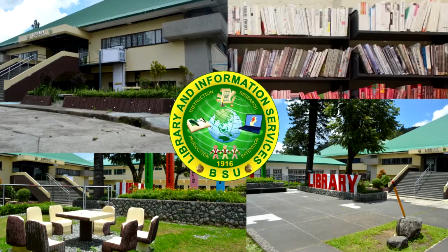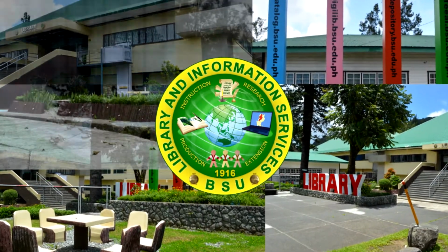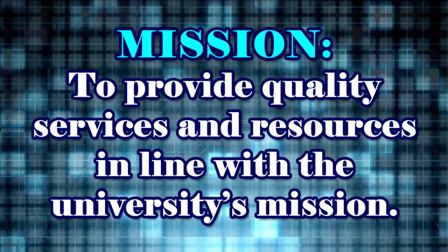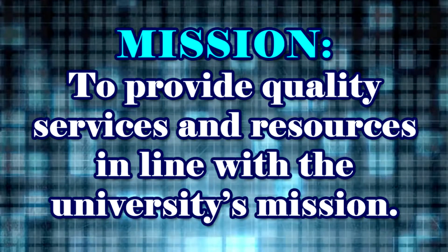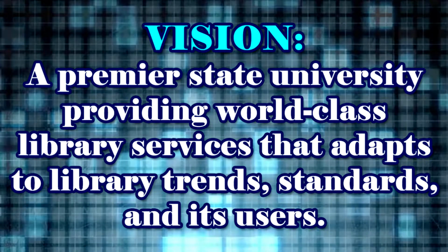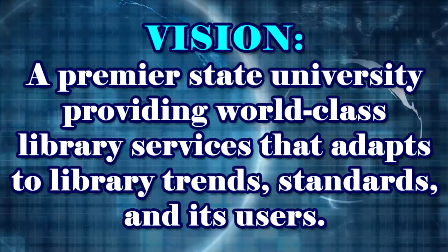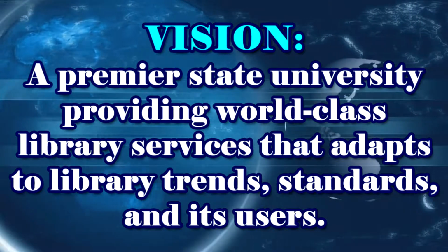Welcome to Benguet State University Library and Information Services. Our mission: to provide quality services and resources in line with the university's mission. Our vision: a premier state university providing world-class library services that adapts to library trends, standards, and its users.